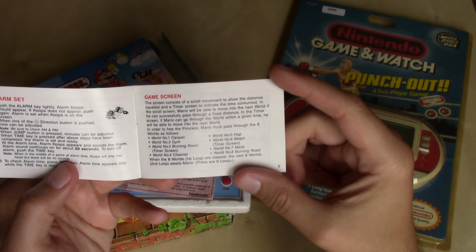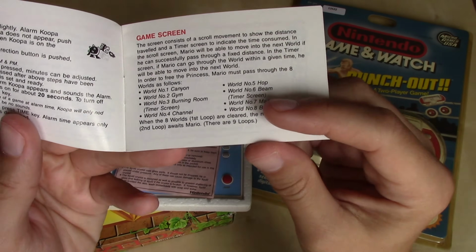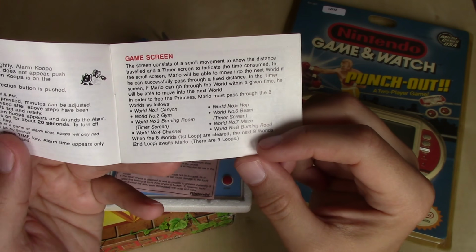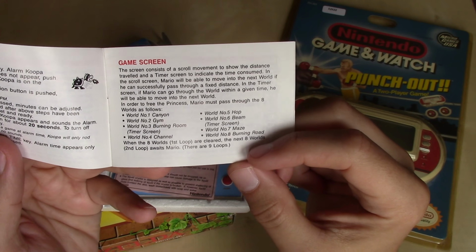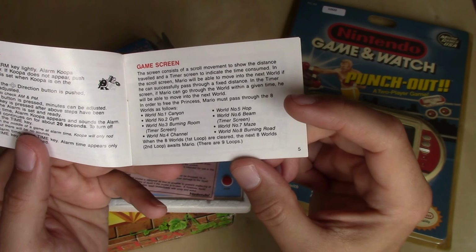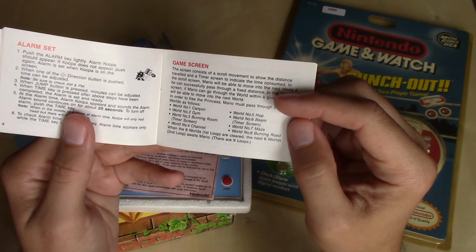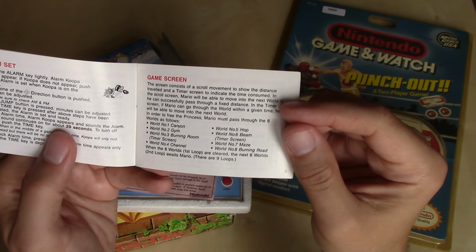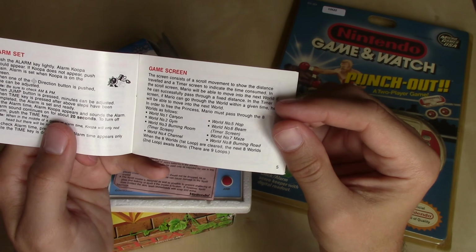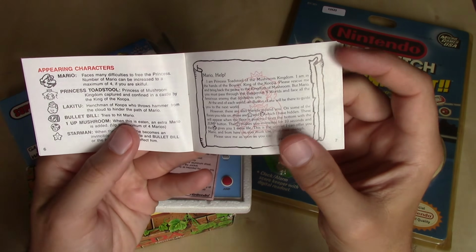In order to free the princess, Mario must pass through the 8 worlds as follows. So it looks like we've got Canyon, Gym, Burning Room, timer screen, Channel, Hop, Beam, another timer screen, Maze, and Burning Road. Interesting names for those 8 worlds. When the 8 worlds first loop are cleared, the next 8 worlds, second loop, await Mario. There are 9 loops. So to get more value, you're going to be repeating a little bit here.